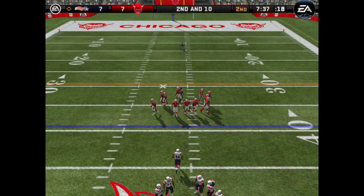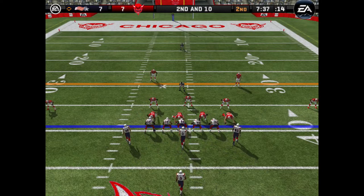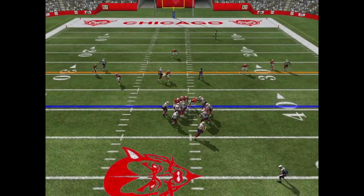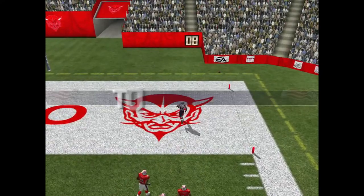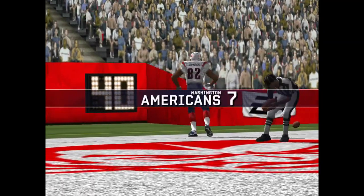Second and 10. Ball on the 39-yard line. One back, three shoot. Here we go. The home team with a four-man front. Number 48, the man in motion, on the ground. Fakes the handoff. Throws it. And he makes the grab. Touchdown, visiting team. He was single covered, makes the catch, takes it all away.